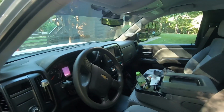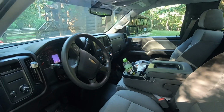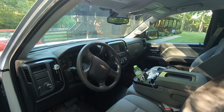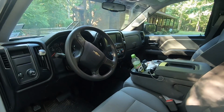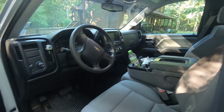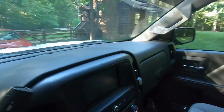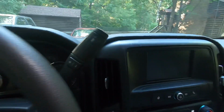So here's the inside now. This is what it really looks like when you use this truck. You might see these trucks on the dealer lots completely cleaned out, but this is how things land when you have to live in it, so keep that in mind. It's always good to see how people live in their trucks.